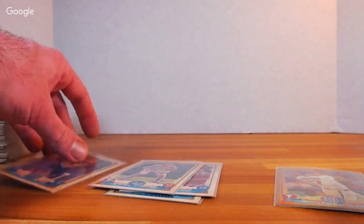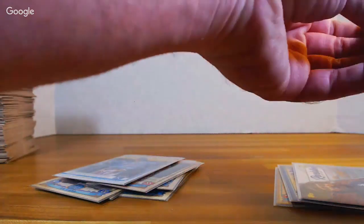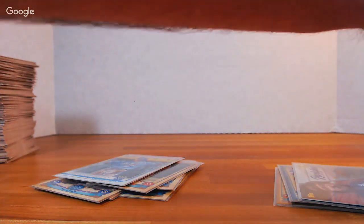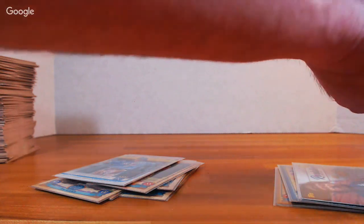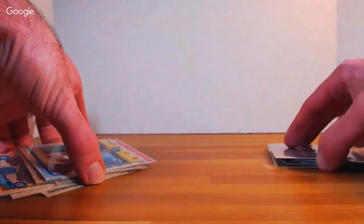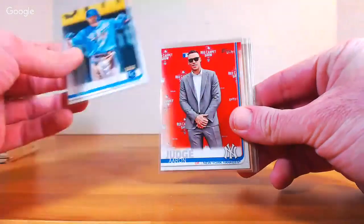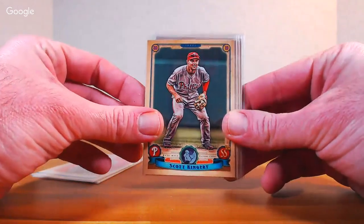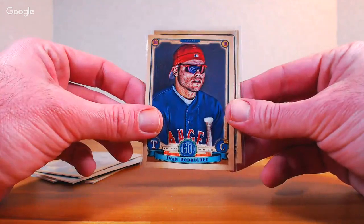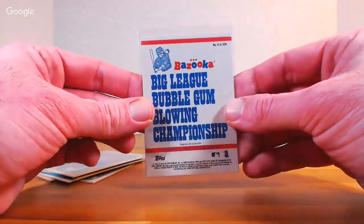Cool, let's do a quick recap. Got some nice stuff to go through here. And there's some nice stuff in this. All right, so some of the variations and things like that. We've got the Whit Merrifield, Aaron Judge, Kingery logo swap, Torres missing nameplate, Ty Cobb legend variation, Rodriguez legend variation, Kyle Schwarber, bazooka back.